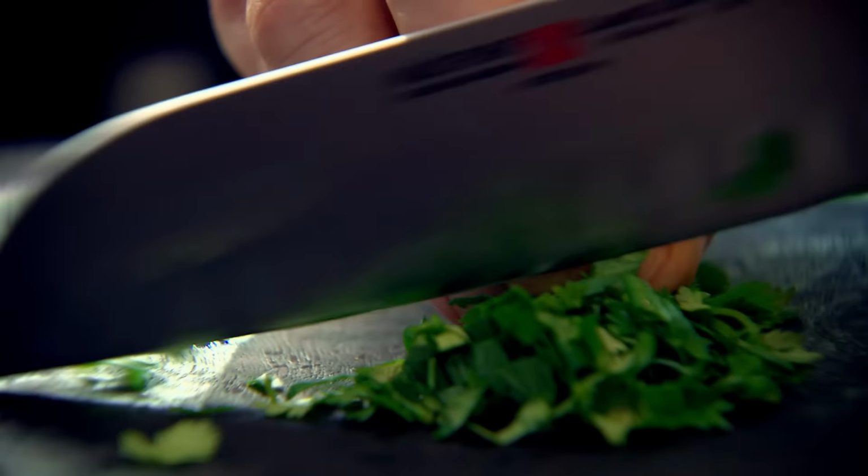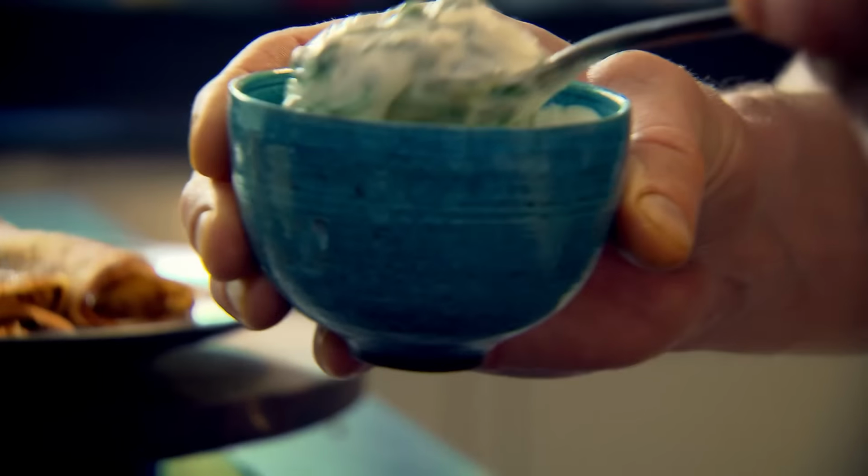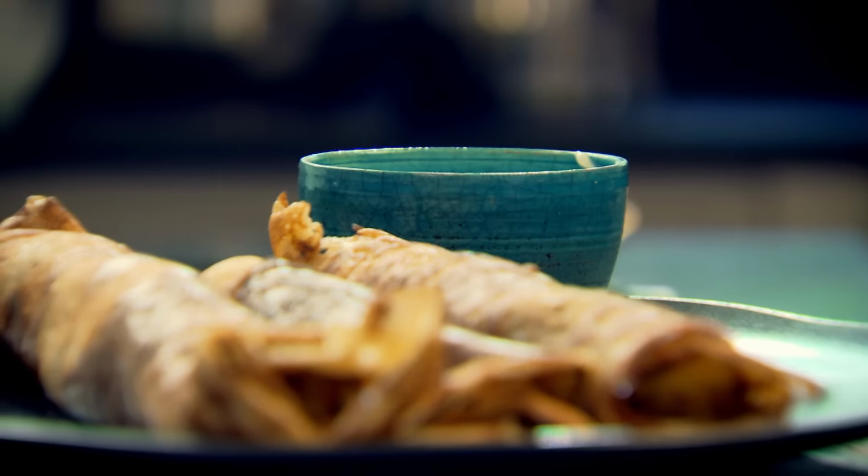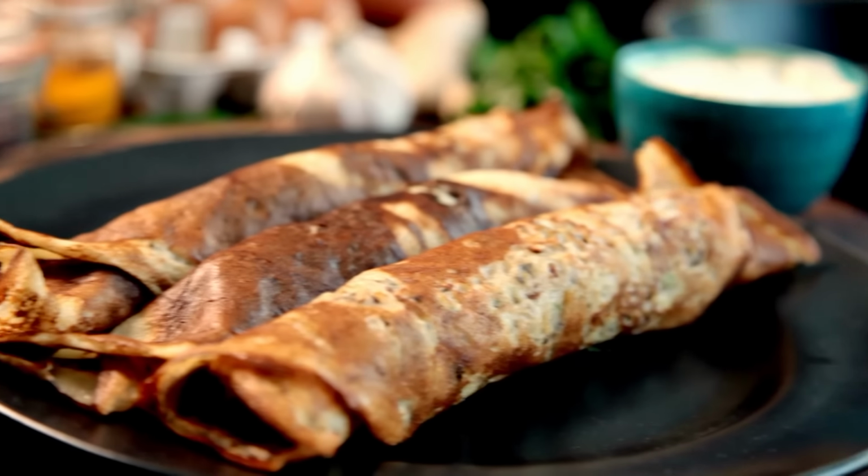Just mix chopped coriander with natural yogurt. That's a really nice cooling agent. Sit that on the side. And that, for me, is a great brunch. Delicious, spicy pancakes. Amazing.